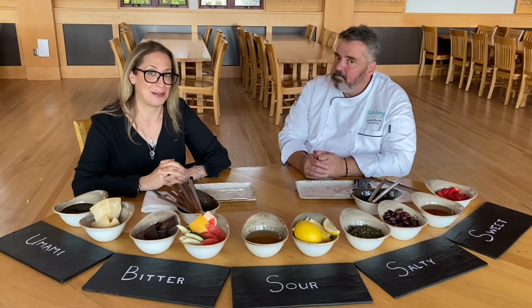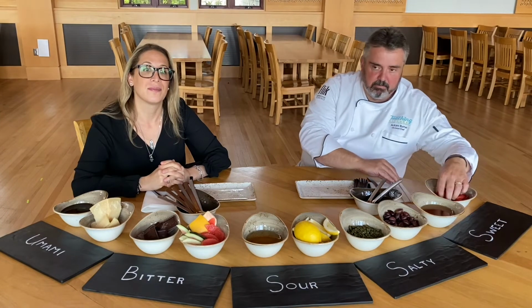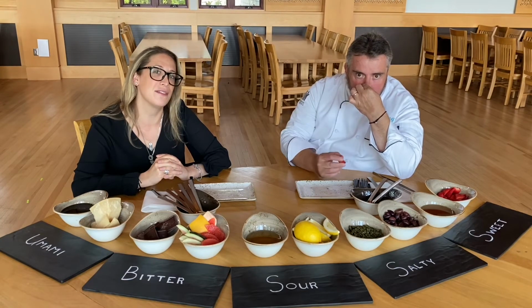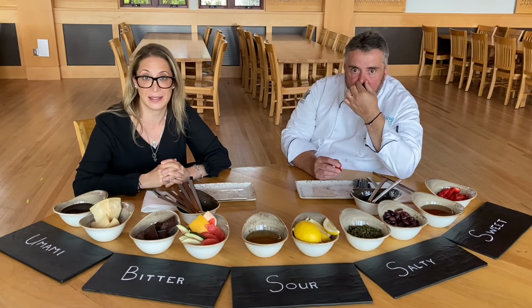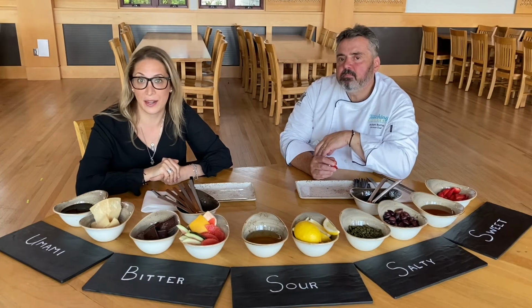Grab a piece of sweet fruit. Got it? Now, pinch your nose and eat it while pinching your nose. Can you identify the flavor? Does it taste like how it usually tastes? I get a sweetness, but I don't really know what it is. So now, release your nose and take another bite.